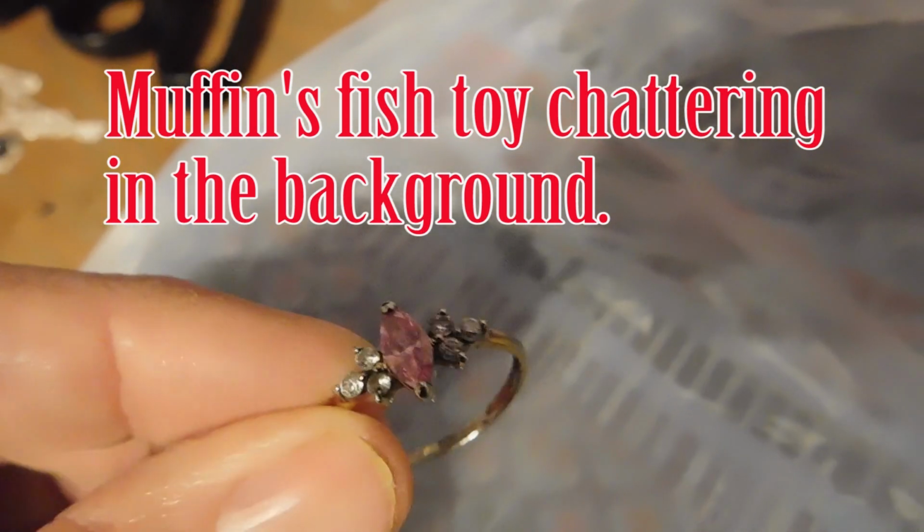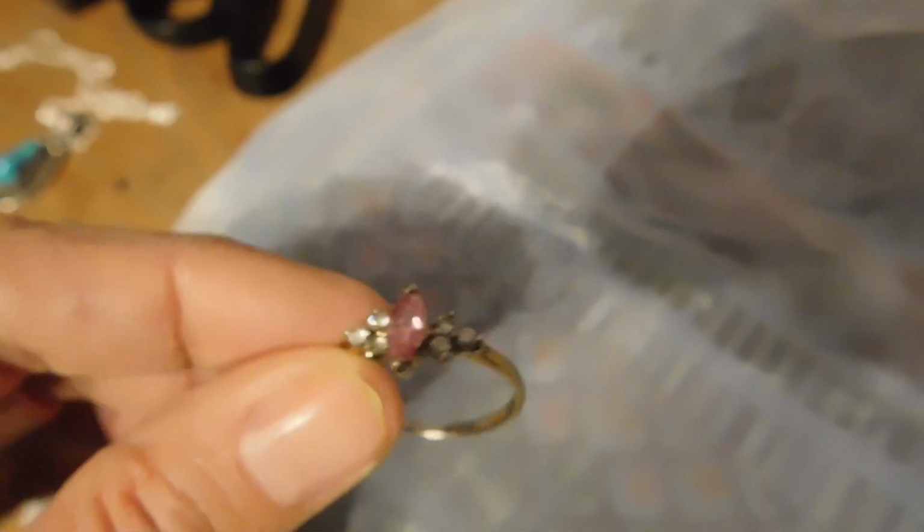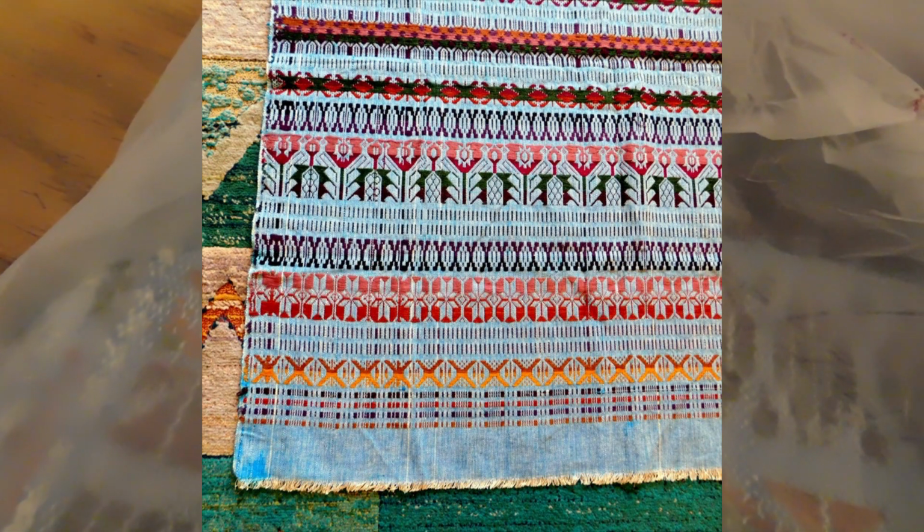And then this sweet little faux stone ring. It's a little pink. I think they're cubic zirconias. They're nice faux stones. Little diamonds and something pink. Sterling silver band. And that one sold for $24. And then the last thing was out of my craft shop, my Karen Lebo shop. And this is some fabric. It's Guatemalan hand-woven fabric. And that sold for $26.